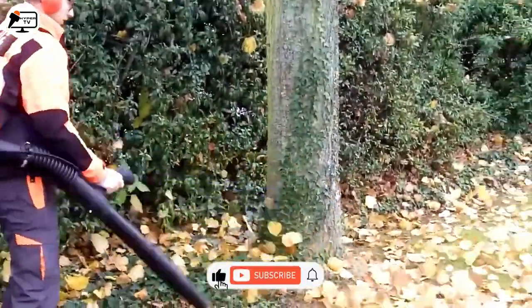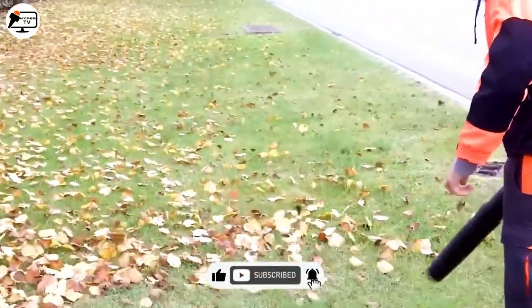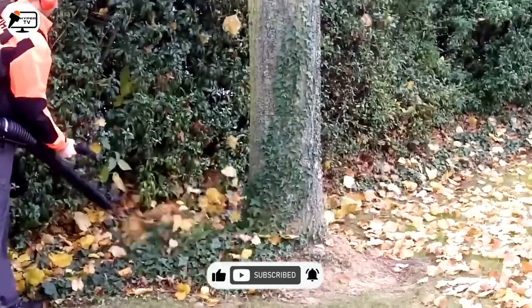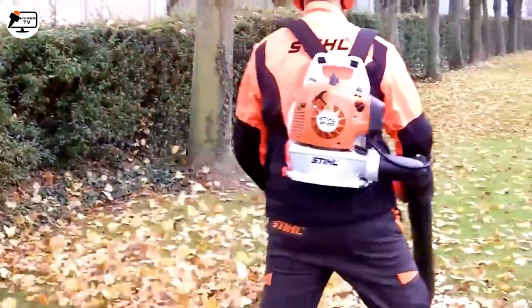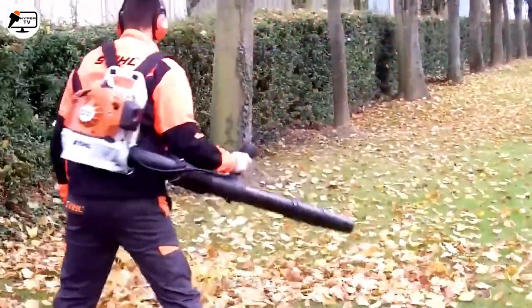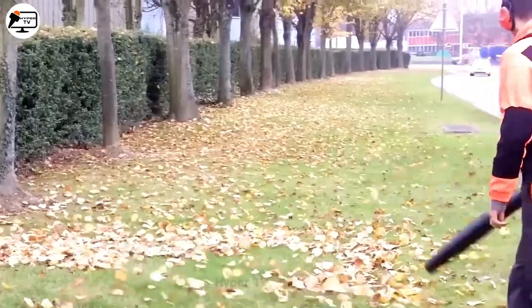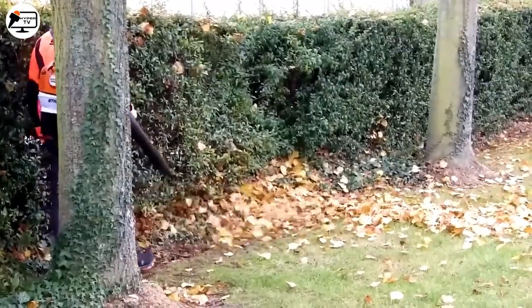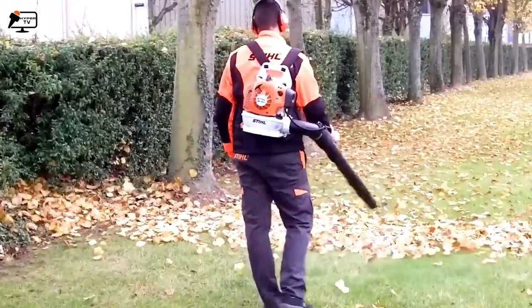The BR200 is a handheld gasoline-powered leaf blower with a two-stroke engine. Weighing around 5.7 kilograms, it features an anti-vibration system for reduced shaking during use. With an airspeed of up to 241 kilometers per hour and an airflow rate of 730 m3 per hour, it easily blows away light debris like leaves, grass, and dirt from finished areas.